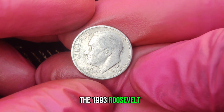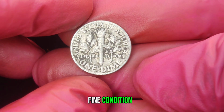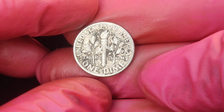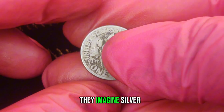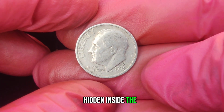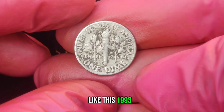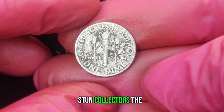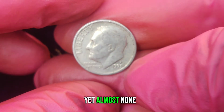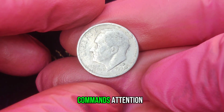The 1993 Roosevelt dime struck at the Philadelphia Mint, carrying a distinguished obverse in very fine condition and a reverse aged with natural brown spots that give it a hauntingly beautiful character. When most people think of rare coins, they imagine silver-era relics or antique centuries-old pieces. But the truth hidden inside the world of U.S. coin collecting is that modern-day rarities like this 1993 P dime are often the ones that stun collectors the most. These coins come from years where the mint produced millions, yet almost none survived with unique appearance, strong details, and the kind of natural aging that commands attention.